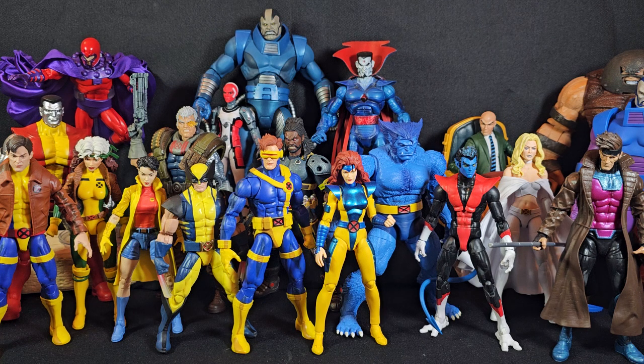As you can see right here, we do have my X-Men 97 update and collection. Love this saga, this season of X-Men 97. Can't wait for it to come out. But man, X-Men back in the day was so dope. The show was freaking awesome in the early 90s, and I was a 90s kid, so man, loved it, loved every minute of it.